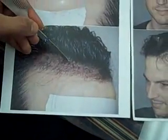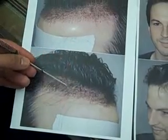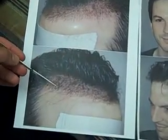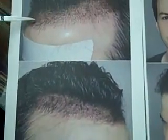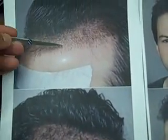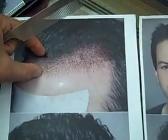You can see here what was done on Wells. He had a total, I'm going to show you him in a second, but he had a total of 3,059 grafts. So 3,059 grafts, and you can see we didn't do much here, Wells. This is where you had your existing hair, but we really just packed it in. And we were able to place into this relatively limited area, packed it in.